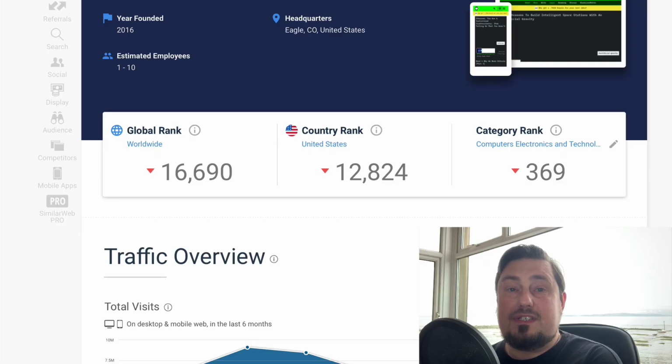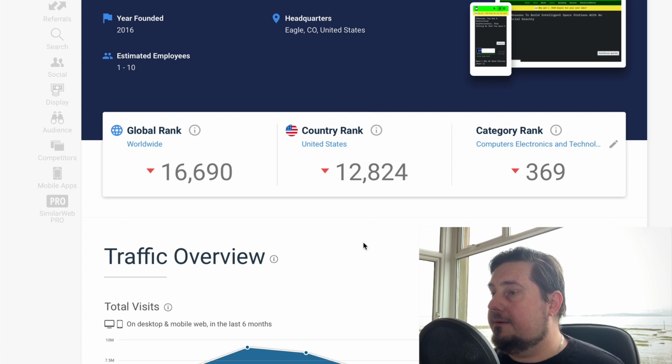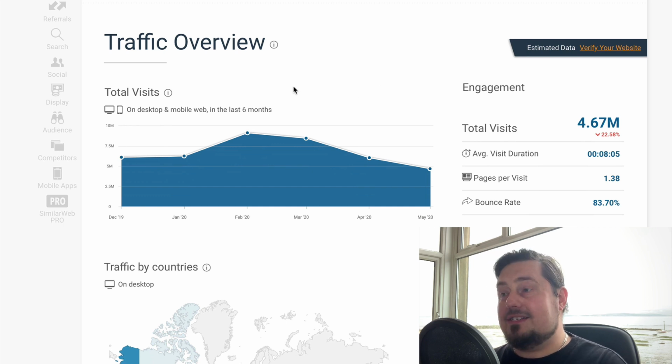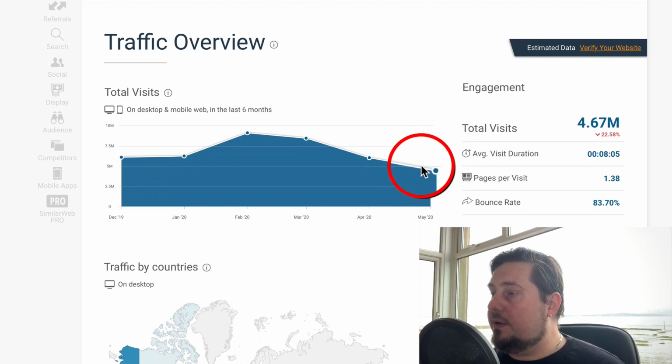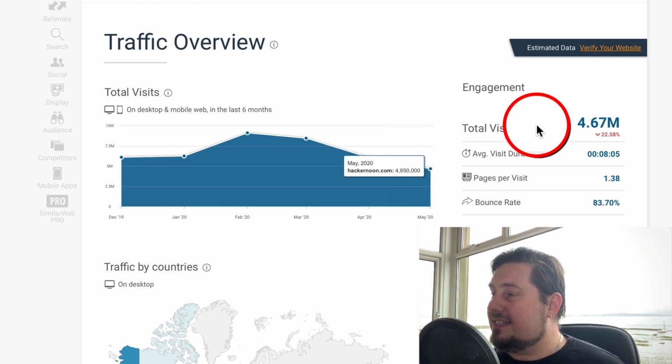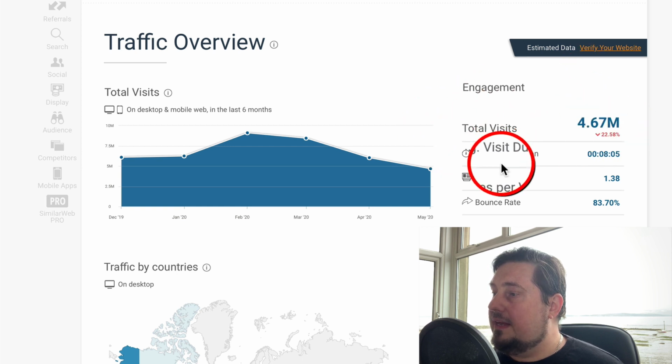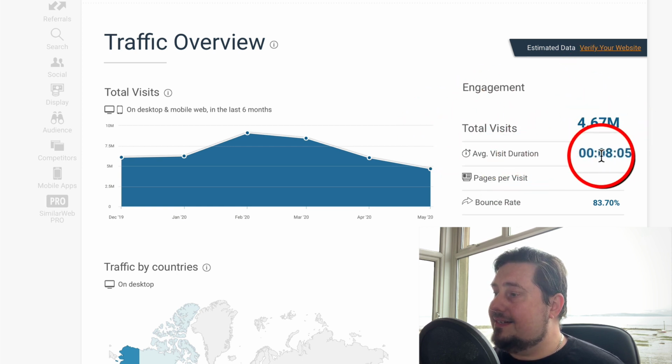So stay until the end and you'll get all of that. Okay, let's go to SimilarWeb and check out this platform. Let's validate that the traffic level is sufficient for your business so you can make an informed decision. So the traffic overview of this platform, here we can see there's a little bit of a roller coaster going on over the last few months, but it is consistently high. So even at the low point there, we've got 4 million visits a month, and it's averaging 4.6 million visits every month. And the average duration is 8 minutes.